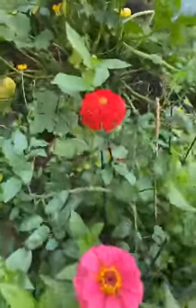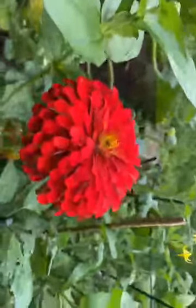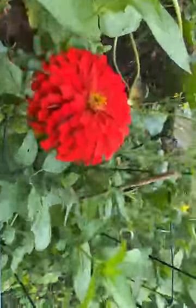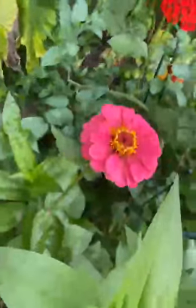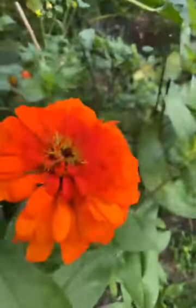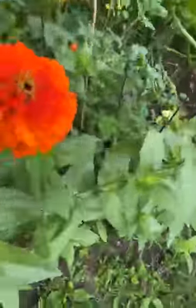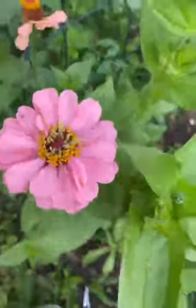Look at that gorgeous thing right there. Gorgeous. And then this. So this is a double. I think my sister called it a double bloom. This is a single bloom. This one's orange, but it's on its way out. But this one's on its way in. So they're very pretty. This one's on its way out. This one's on its way in. Love it, love it, love it.